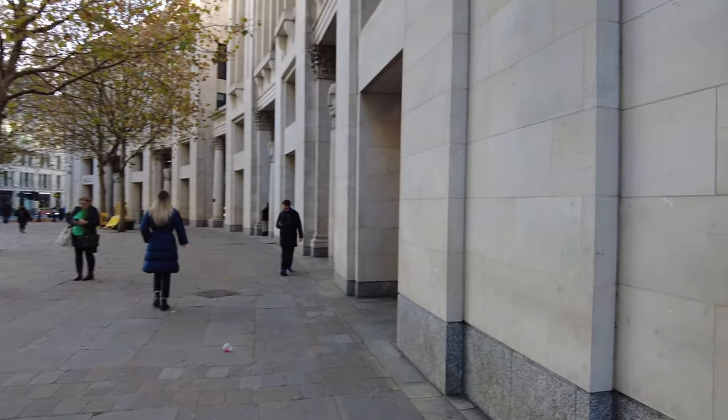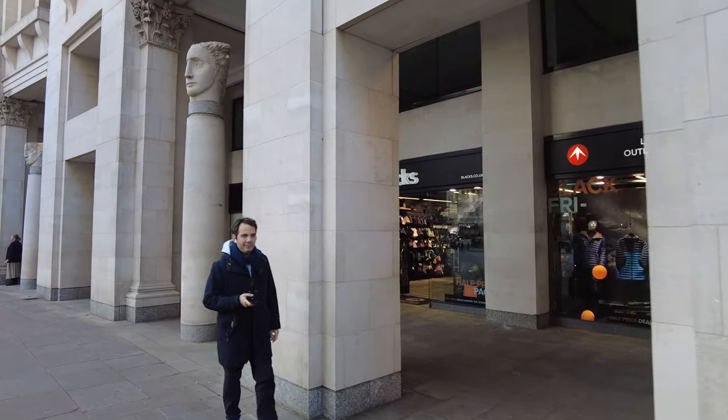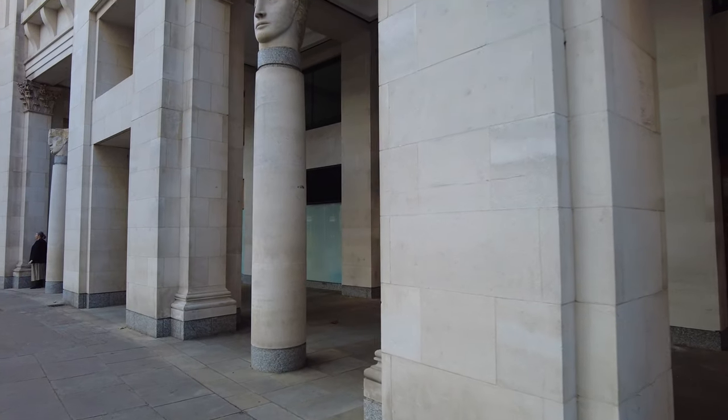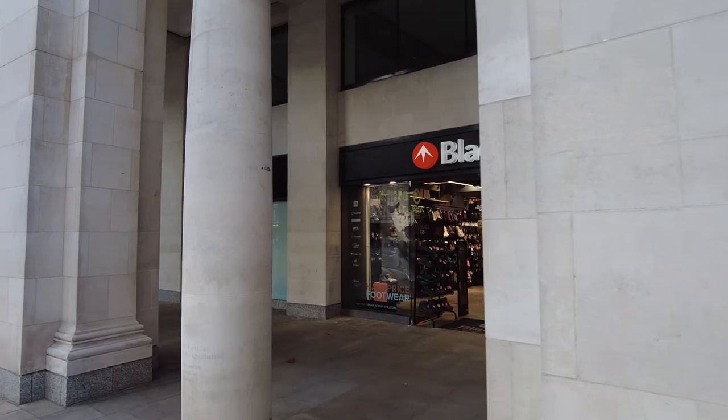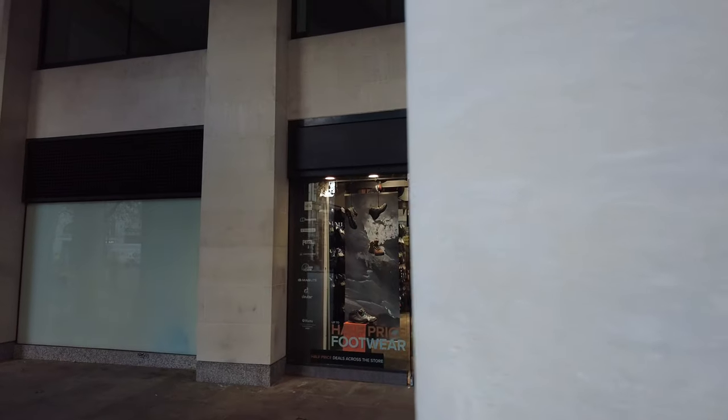Outdoor shop here called Black's. Nice warm clothes for sailing there.